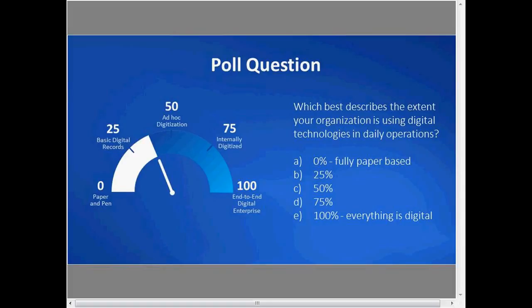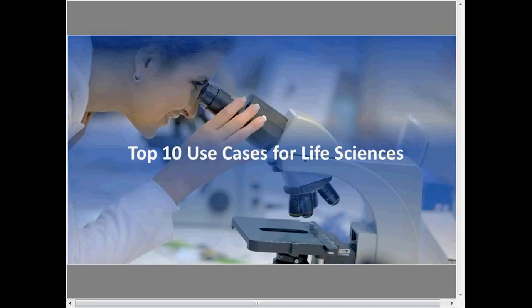All right, let's see what we've got. So it looks like we've got a few who are fully paper-based. A lot of folks are saying around 75%, but kind of across the spectrum. So there is still room for improvement, which is great news. And with that in mind, I will hand things over to Ellen, who will talk about the top 10 use cases, and then I'll help you get started or keep going on your digital journey today.